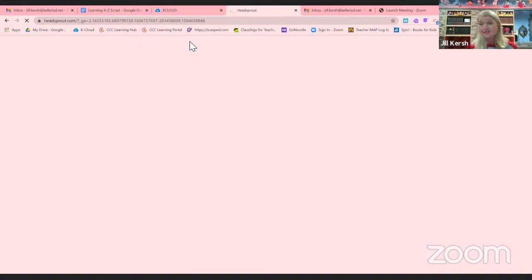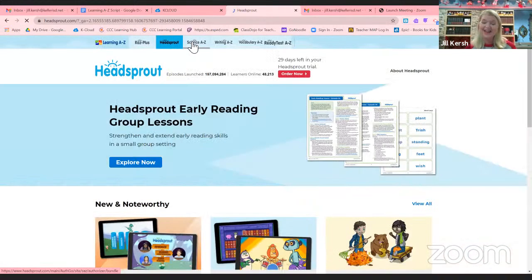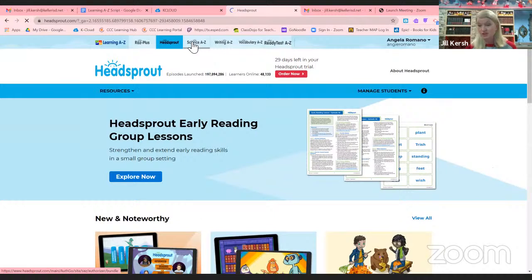If you haven't jumped into Headsprout yet and asked your kids to go ahead and click on that Headsprout planet, please do so. It looks a little different in the intermediate view than it does in the primary view. They have more of a dashboard, which looks a little more grown up. But if you're working with primary kids, you'll see those two little planets.